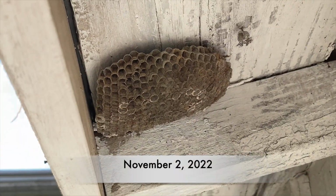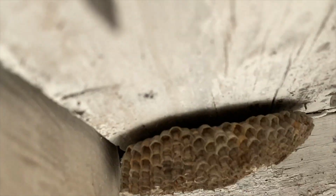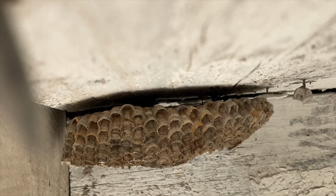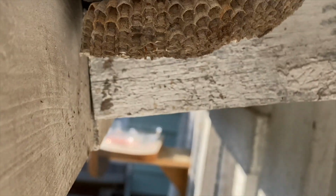Here we jump ahead to November 2nd of 2022, about 10 days later or so, give or take, and no longer any sign of life at all. No adult wasps on the nest, no life inside the nest. So this appears to be the end of the road for this particular nest.